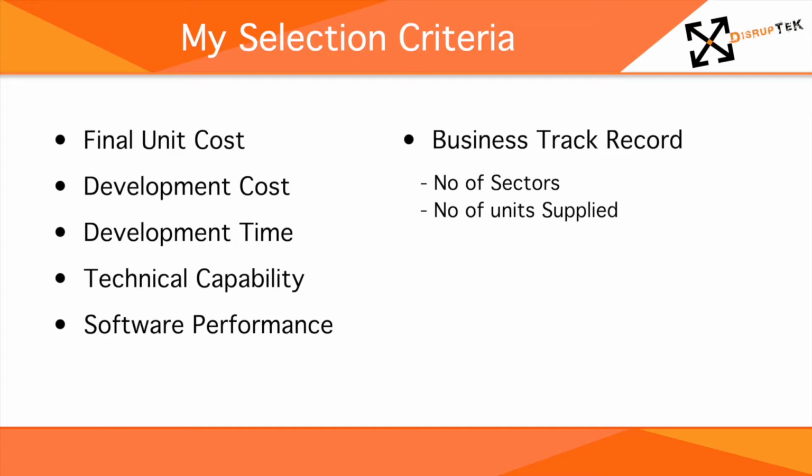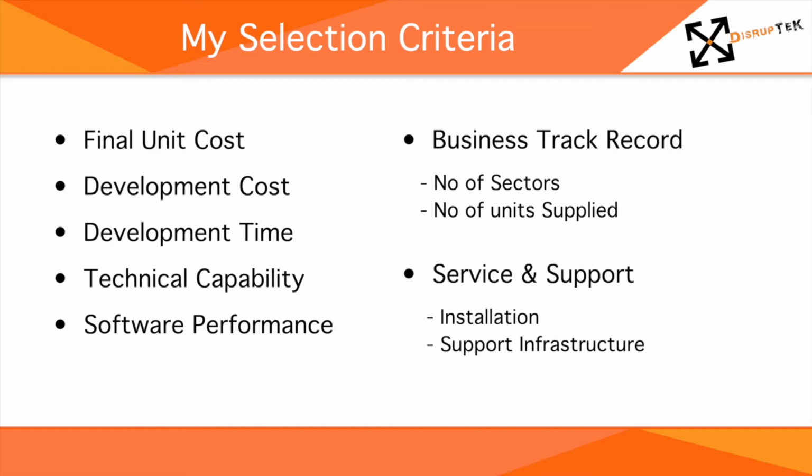Next up is business track record. Is it a business with experience of many sectors? And the number of units in the field is a test of how successful they are. Last up was service and support. How are they going to get the units installed? And how will they support the units they develop in our plants around the world?